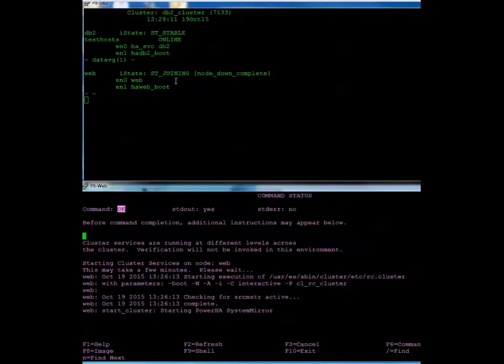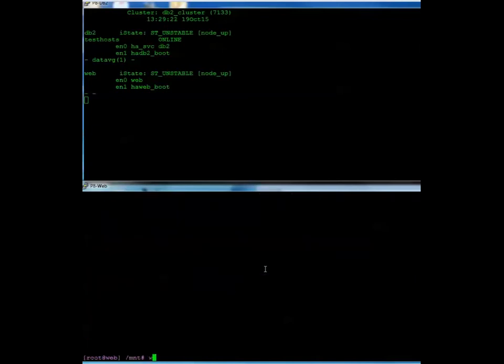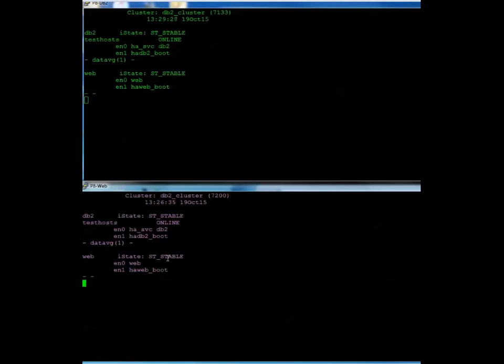Now it's rejoining the cluster, and at this point it's going to be a mixed cluster. I'll show you on the status on the second system down here that we just upgraded that it will show that it has 720. So it says stable, but it says 720. So we're now in a mixed cluster. Don't ever sync or make cluster changes while you are in a mixed environment.